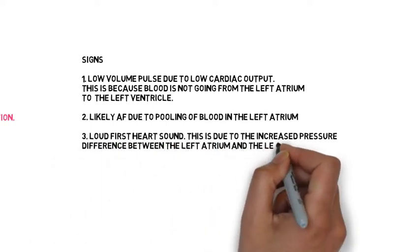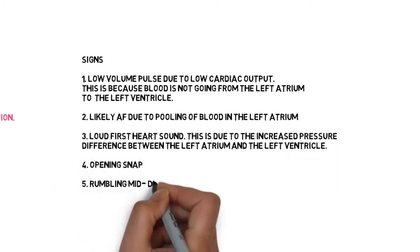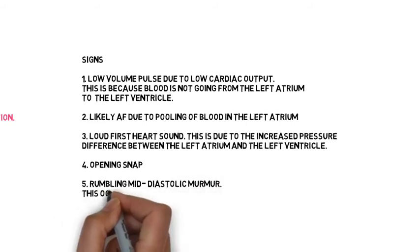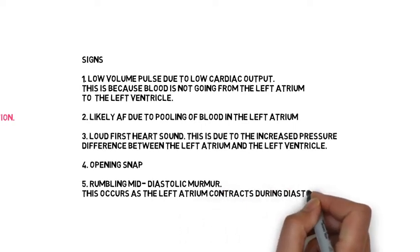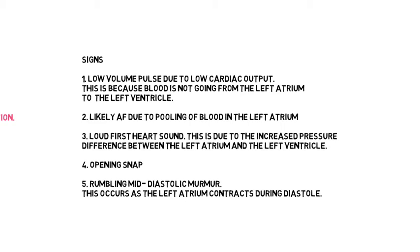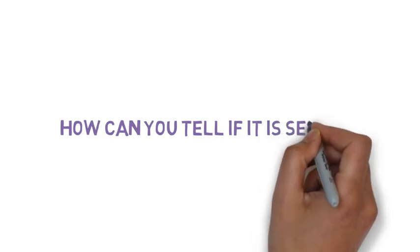Thirdly, the patient may have a loud first heart sound. This is likely due to the increased pressure difference between the left atrium and the left ventricle. The patient may also have an opening snap. Finally, there will be a rumbling mid-diastolic murmur. This occurs as the left atrium will contract in diastole, and henceforth we get a mid-diastolic murmur.